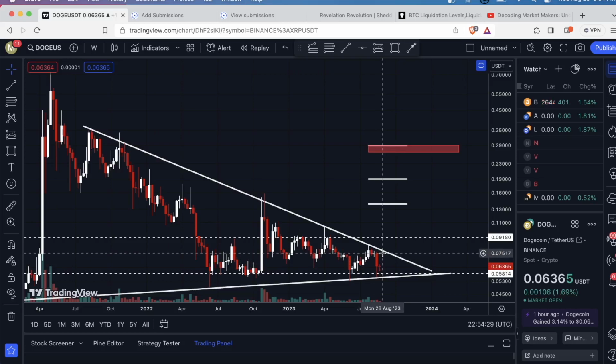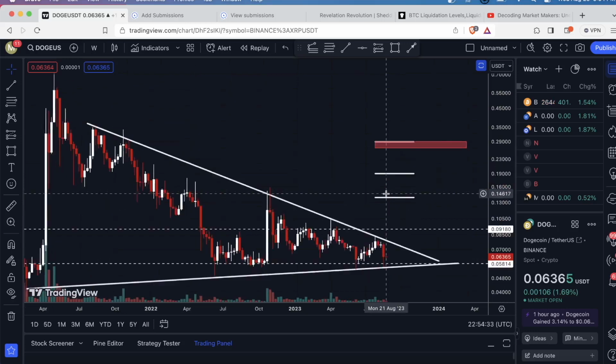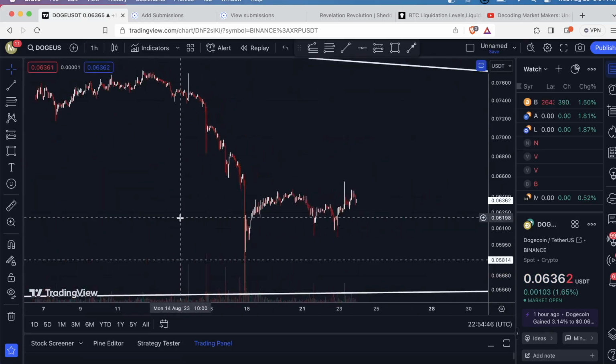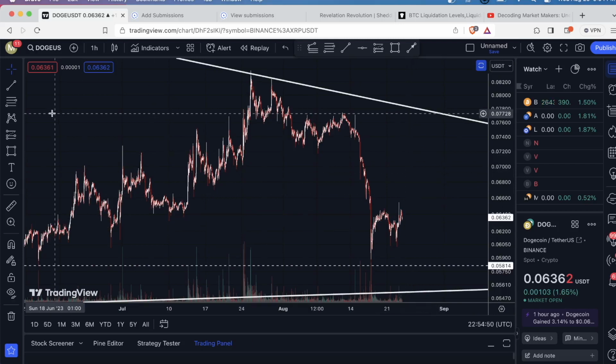So that could be a potential long opportunity with a stop loss just below this support region. But we're getting to the point now where this trading range is going to get tighter and tighter, and it makes it almost not really worth it to take the trades. You might as well just wait it out, unless you went to a short time frame, in which case, yeah, there is a lot of room to go up here.